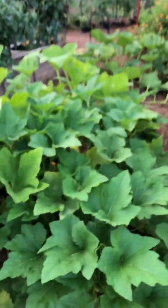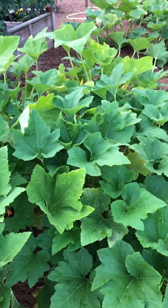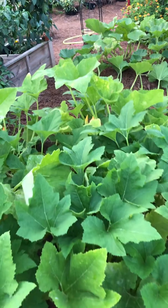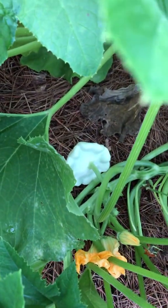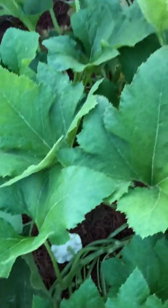And this is the patty pan squash. We just recently harvested, oh gosh, quite a few of them. Been pretty disease resistant. Getting some powdery mildew because of all the rain. They're so cute. And they taste really good. They're like a yellow squash, but a little bit nuttier.